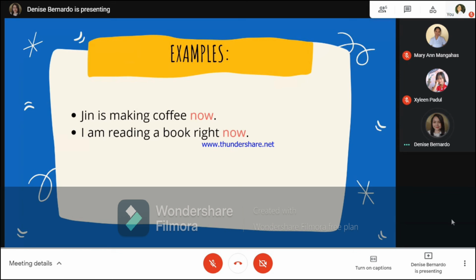So what is the effect of using now? Now emphasizes that the action is ongoing in the present time, like right now, right in this moment.